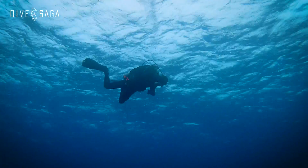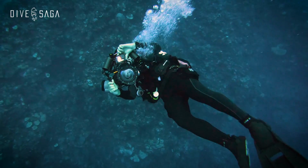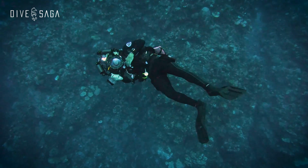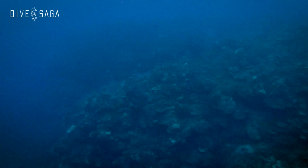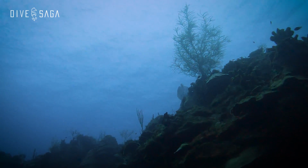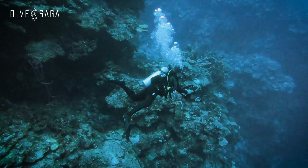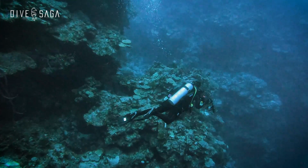The cloud cover and rain make for moody light conditions, but the visibility is still amazing, as it often is in Grand Cayman. And good visibility is very welcome in this episode because it's helpful to show the scale of the famous North Wall, stretching from the easy and calm 15-foot, 5-meter shallows all the way down to thousands of feet into the abyss. I need to put this on my tech diving bucket list.